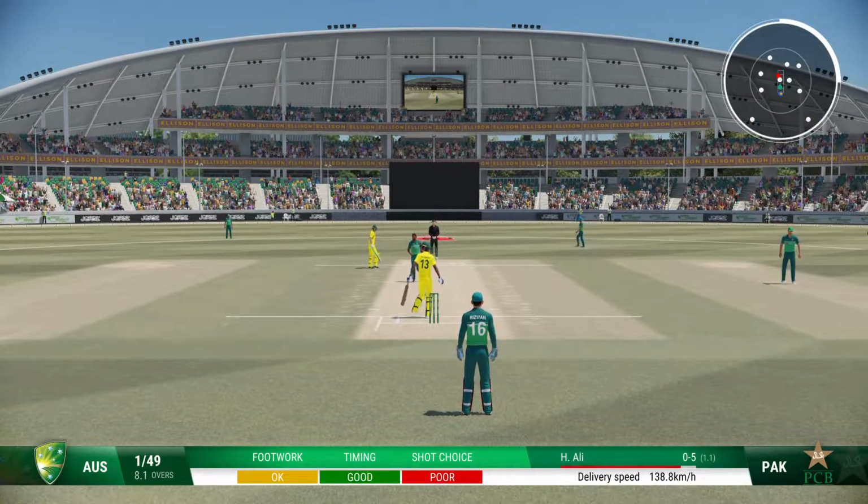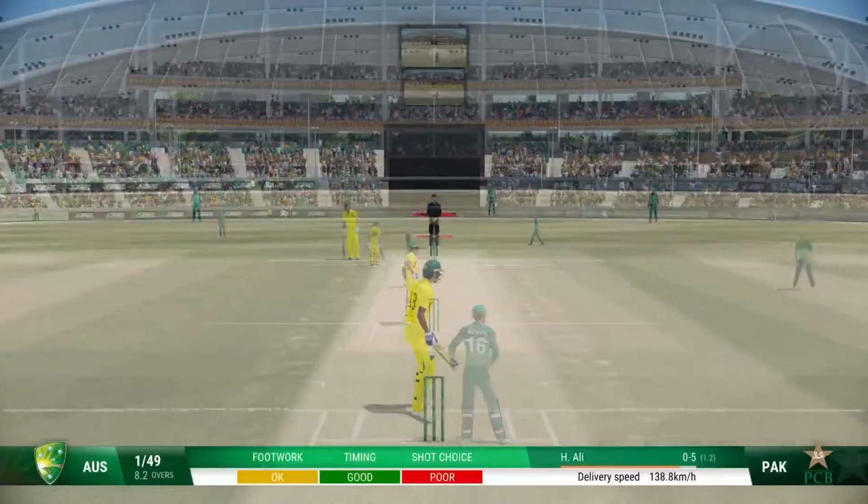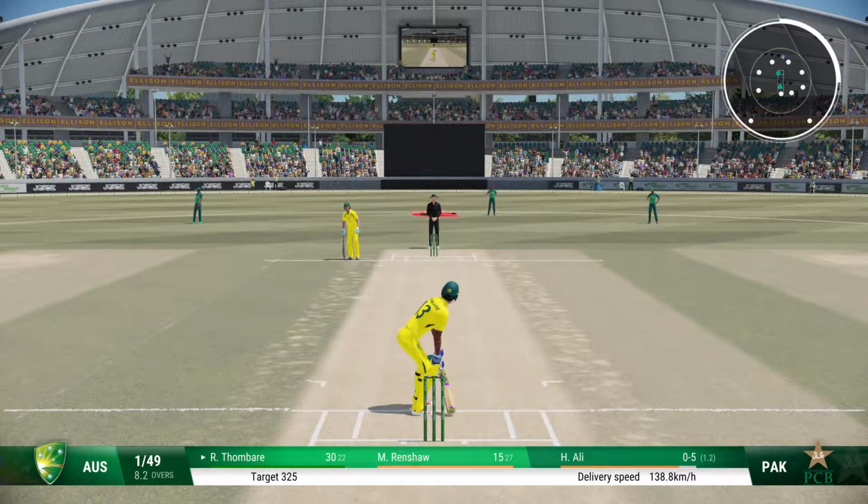Wow, that's missed a lot. That's a wild one. Nothing elegant about that shot. Just not timing it at all. Poor play.